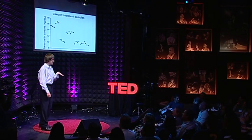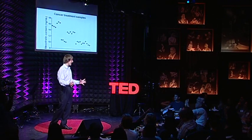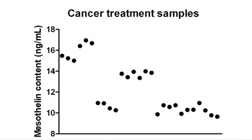Thanks. So then we looked at another application of the sensor. We wanted to see if it could effectively look at how well a treatment was doing on a patient. What we had is five chemotherapeutic drugs were given to patients over 5 weeks, and you can see for each of the five chemotherapeutic drugs, there were distinctive drops, so it could reliably monitor how effective a cancer treatment was.